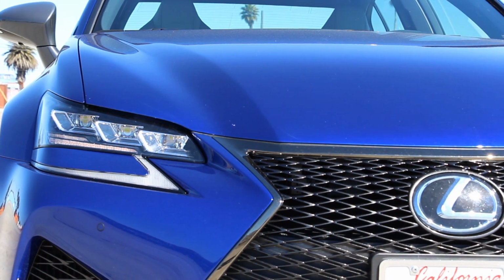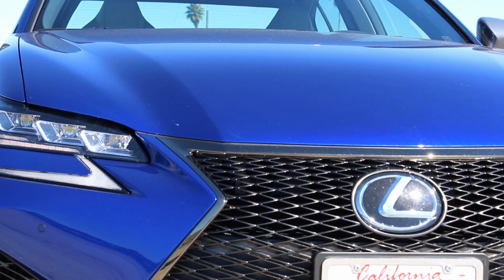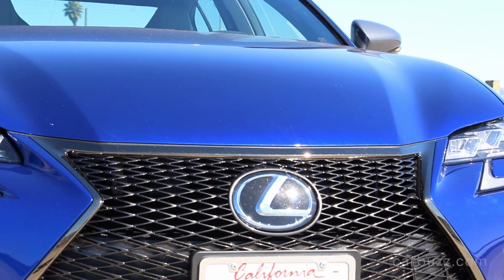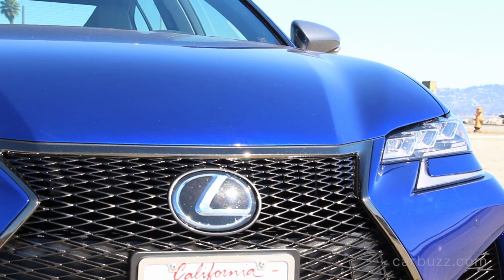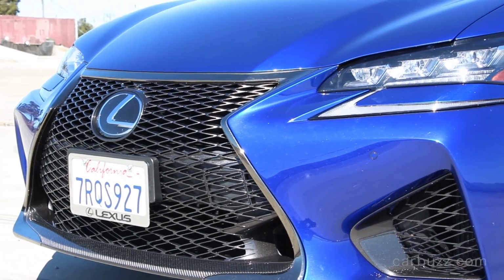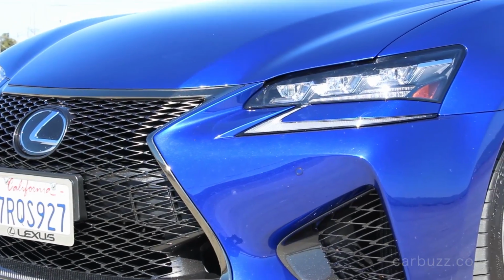Its direct competitors, by the way, have about an additional 100 horsepower, but that doesn't matter in this case. And just looking at this exterior styling, it's painted this Ultrasonic Blue Mica paint that costs about an extra $595, and I think it looks spectacular.